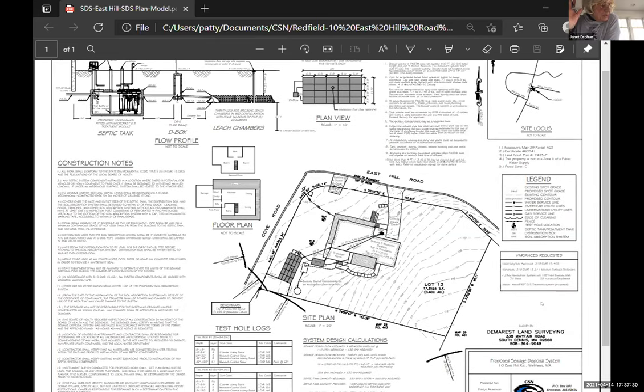First of all, is this a sale, David? Is this a sale that's happening here? Not that I'm aware of, no. It's my understanding that it's an elderly woman that owns it. She has a caretaker that we've been dealing with. I'm sorry, I didn't properly introduce the project. 10 East Hill Road is for Evelyn Anderson, care of Julia Papineau. I believe Miss Papineau is her daughter.